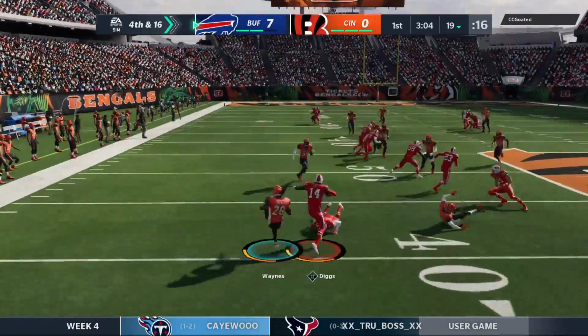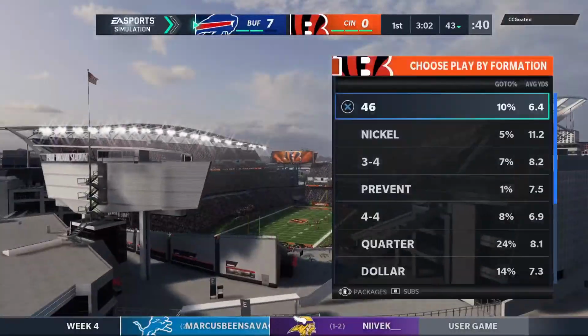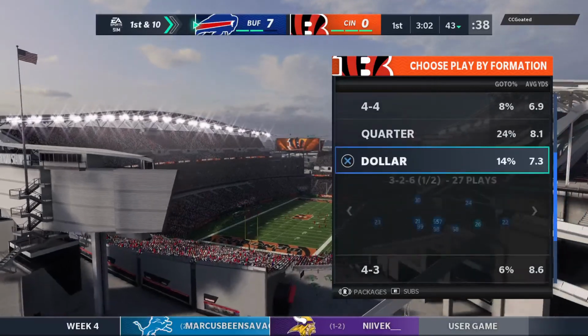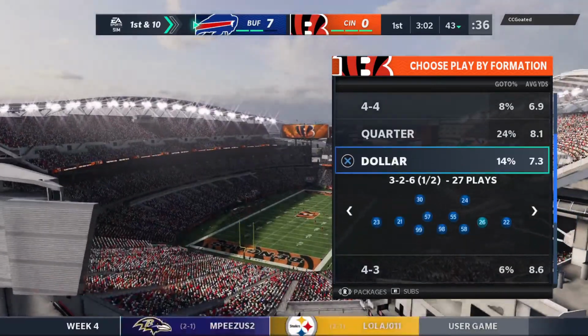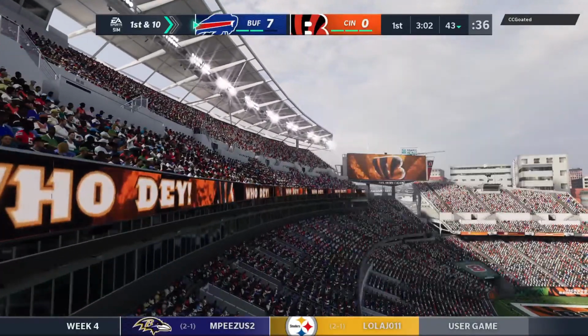Imagine if that turnover takes place there. Now your defense has to go onto the field and try and hold. Instead, they get a little breathing room. They call that a punt of 38 yards officially. And the Bills will take over the football with a 1st and 10.